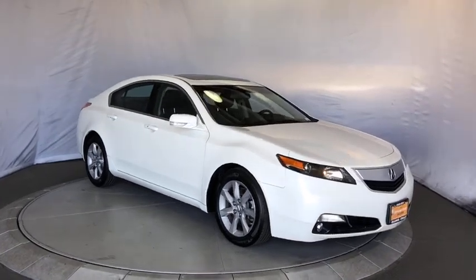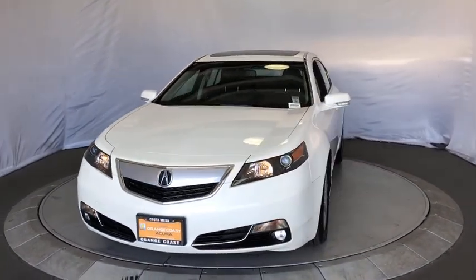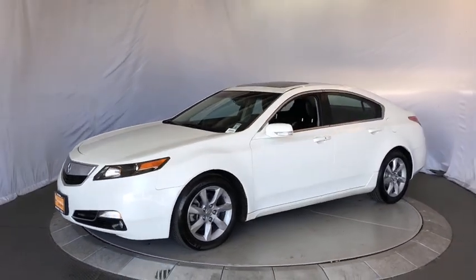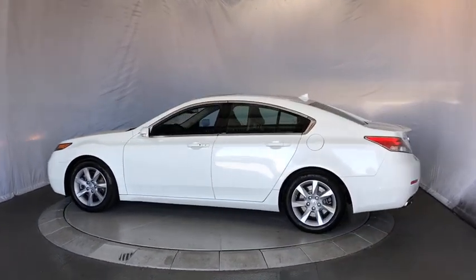2012 Acura TL. The Acura TL is a strong choice for people looking for a mid-size luxury vehicle. Offering a typically spacious Acura interior, this car is loaded with high-tech features and receives top scores in crash tests. This vehicle has less than 100,000 miles.